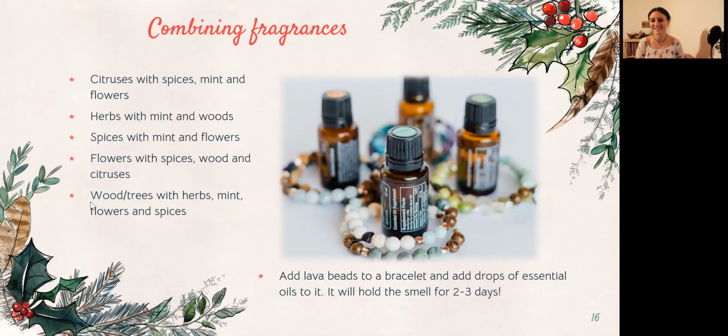It's easy. Maybe if you have people that have problems with their skin and don't want to use too many things on their skin, you can put it in a really nice bracelet. You can make it with stones and add these lava beads.